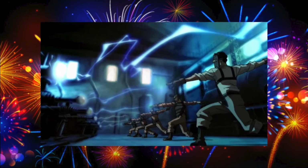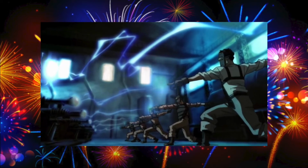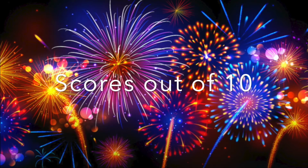Before we start, we need to set a baseline for how these elements are going to be evaluated. As shown in the Legend of Korra, bending isn't just used for combat, but also used in practical life. So for this evaluation, both need to be accounted for. The way I'll be going about it is by scoring each element out of 10 in 3 categories.